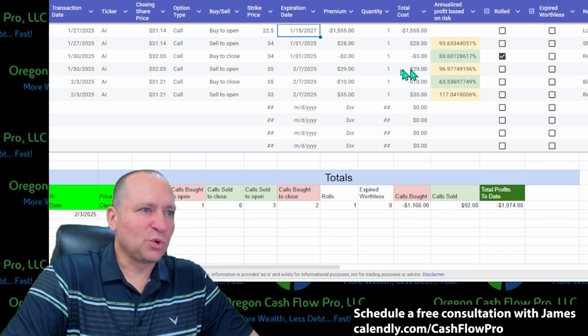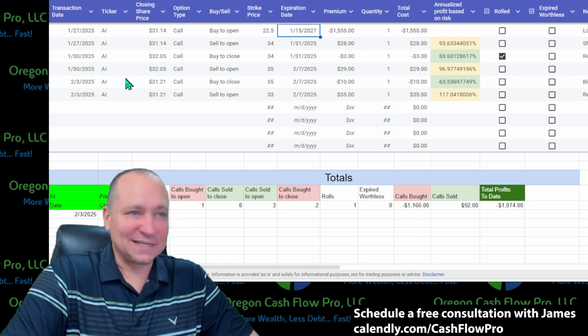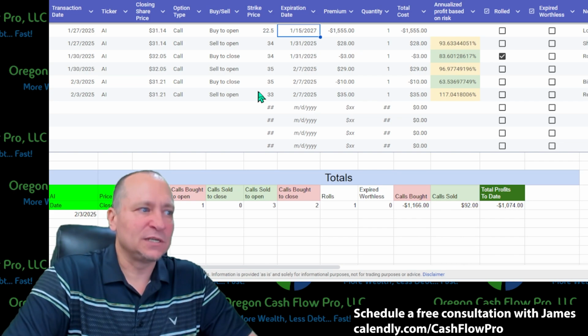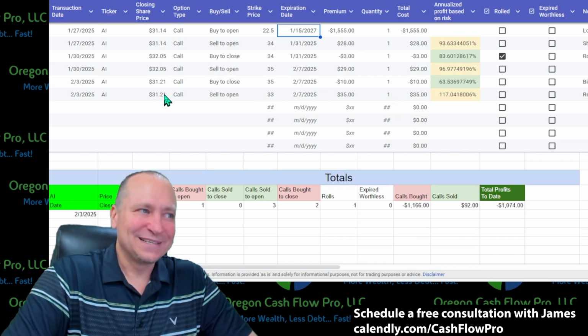And then we sold another one for 29. The very next day, that's today, because the whole market crashed due to the tariffs, we bought it back for $10. Now, we ended up rolling the strike price up and selling it again later in the day. The stock price did rebound a little bit, and so we sold it for $35. This is our best return to date, but it also is the closest in strike price to where the share price is. But 117 is our projected annualized return.